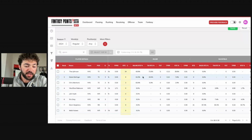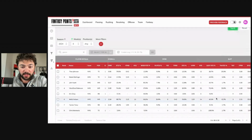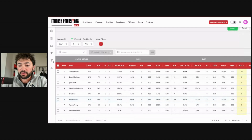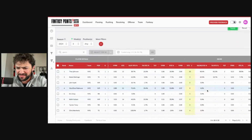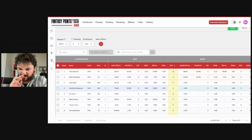Inline stuff, Theo Johnson is... see what the week 3 routes looked like for him. I'm more curious about that. He's also got 12 in the slot. Oh, it wasn't even close. He had 5 times as many routes as Bellinger last week. Did Bellinger get targeted last week? Yeah, he did. He had 1 target. Theo had 2 in line last week, none in the slot.